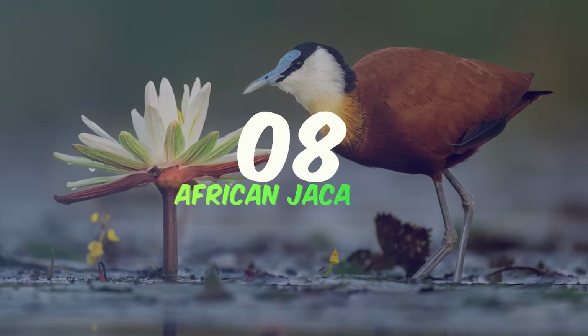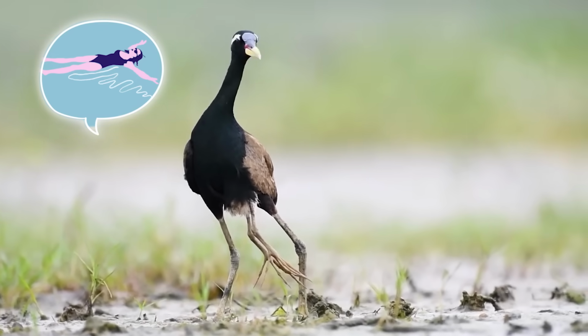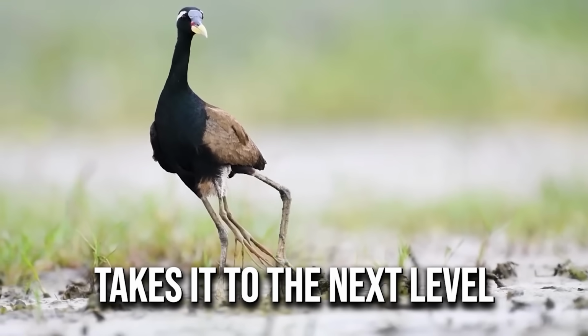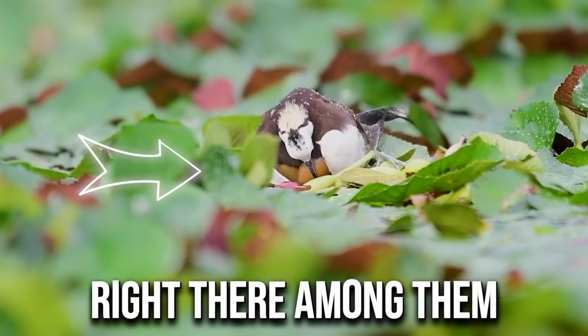8. African jakana. Why build on land when you can float? Now, if you think building on solid ground is tough, the African jakana takes it to the next level: water. This bird doesn't just walk on lily pads, it builds its nest right there among them.